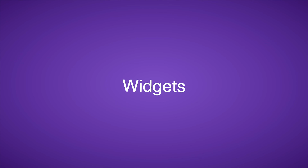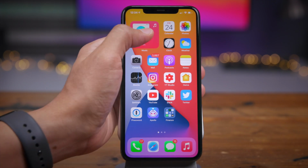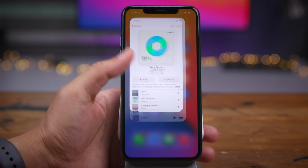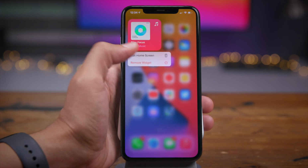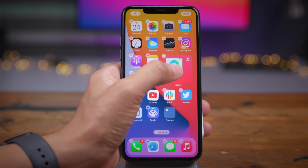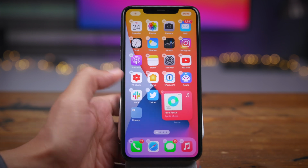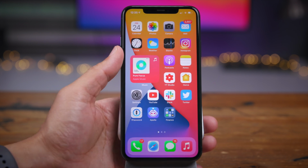Now, of course, it should be no surprise that widgets make the cut for one of the best iOS 14 features, because now in iOS 14, as you've no doubt seen, you can place widgets on the home screen right beside your applications. And as you can see, as you move a widget, the apps sort of dance out of the way. I don't know what type of dance this is, but it's a dance according to Craig Federighi. Now, I joke about this, but this is a huge deal for the iPhone.